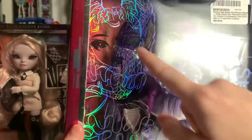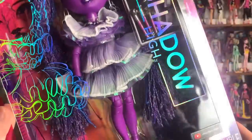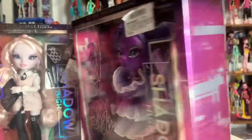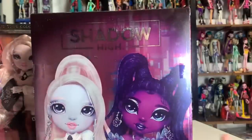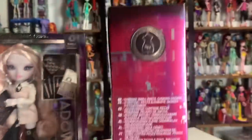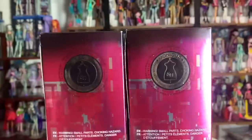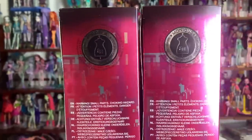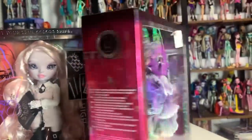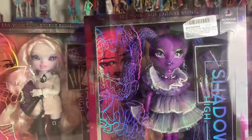And then there's actually artwork hidden in the background, too. I'm pretty sure each character has three pieces of artwork, but some of them are hidden in the packaging. I'm very curious about that. And then the back of her box is the same. And then this is the UPC for Monique. And the little name tag. So, as you can see, they're both fashion design focuses, and I'm pretty sure all of them in this lineup are fashion design focuses, which is very interesting. Anyways, let's get them out of the box.